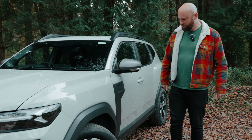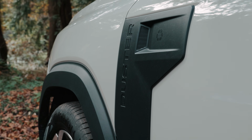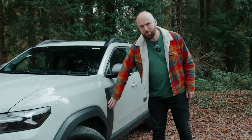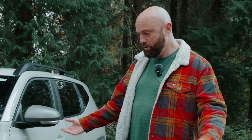If you come around here, it's got some interesting body cladding on it, which is in a material that Dacia calls Starkle. It's mostly recycled plastic, but it does scratch quite easily. I think that one was Matt Watson, and that's Tim Rodey. So yeah, if you do brush up against things, that's going to look quite shabby quite quickly. But overall, I like it.